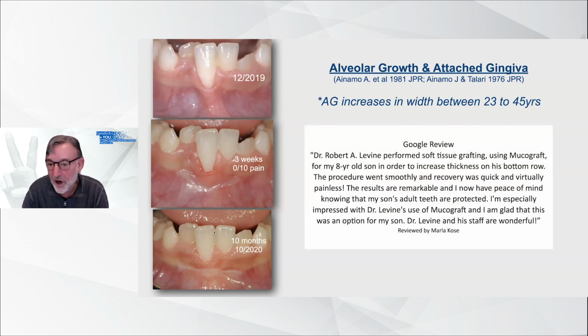And as patients are driven to our practice through Google, just like we go to find restaurants because we Google them: "Dr. Levine performed soft tissue grafting using Mucograph for my 8-year-old son in order to increase thickness on his bottom row. The procedure went smoothly and recovery was quick and virtually painless. The results are remarkable, and I now have peace of mind knowing that my son's adult teeth are protected.